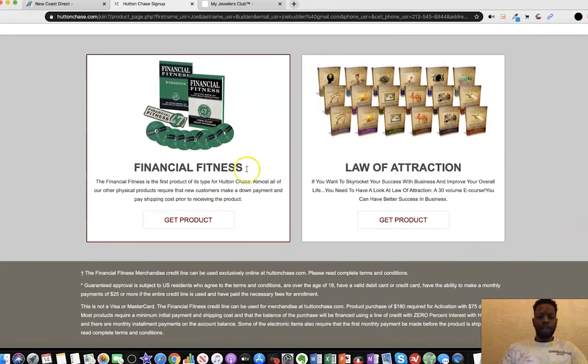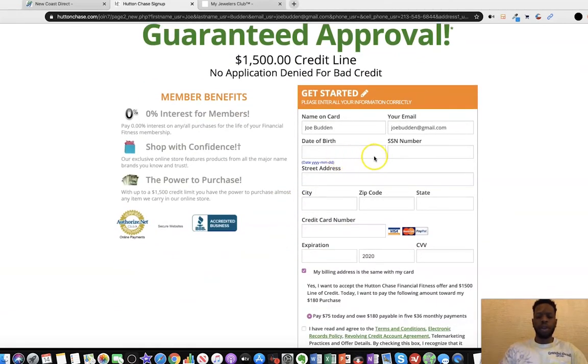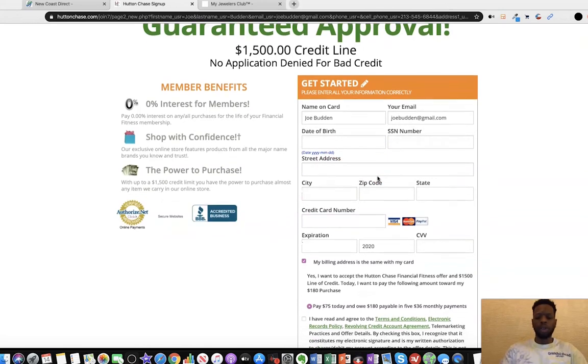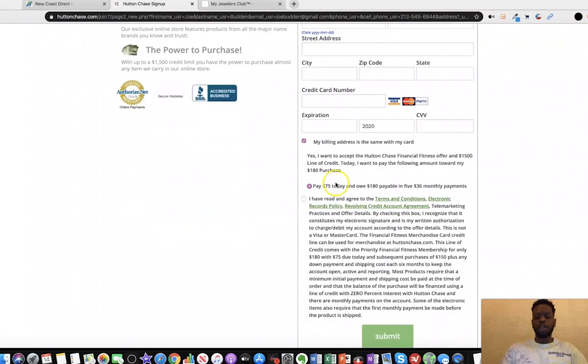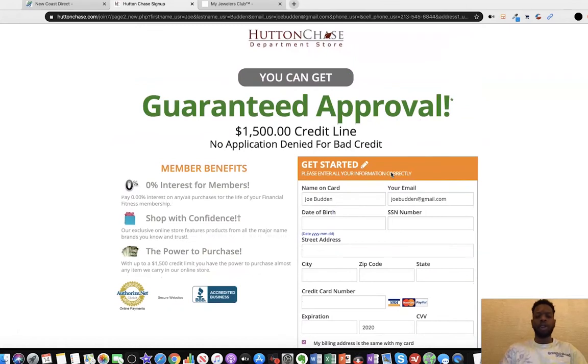So it's either financial fitness or law of attraction, whichever one. Click on one, it'll take you to this page right here. You go ahead and put in your information. This is similar to the other credit application on New Coast Direct. And the way this one works, you're going to pay $75 today, and you're going to be financing a total of $180 in five $36 monthly payments. So again, this one reports to TransUnion and Equifax, and this is a $1,500 primary trade line.